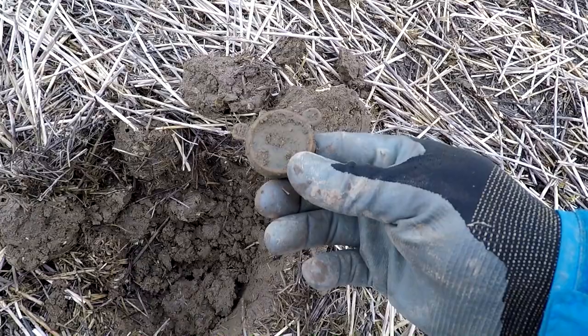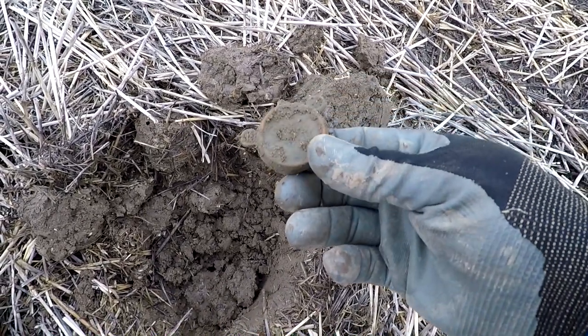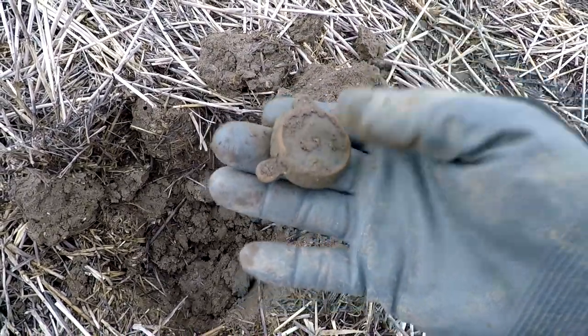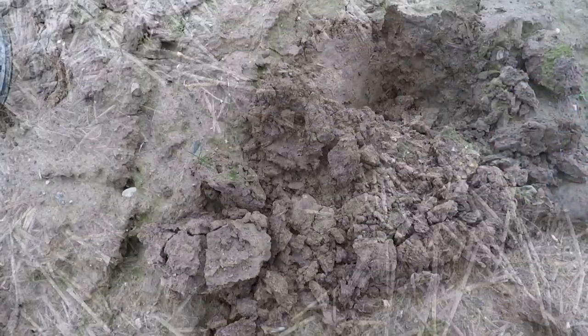And some type of cap. It's copper or brass. Looks like copper. All right, we'll keep on going. Just thought I'd show you guys that.